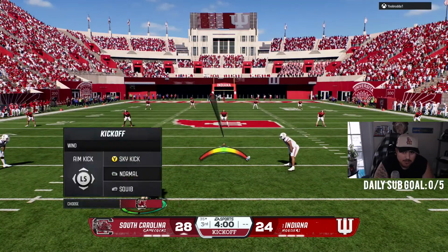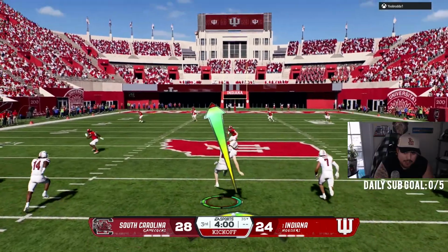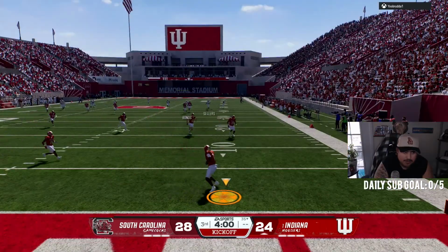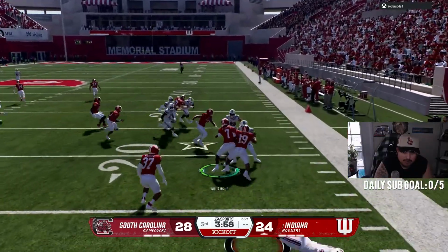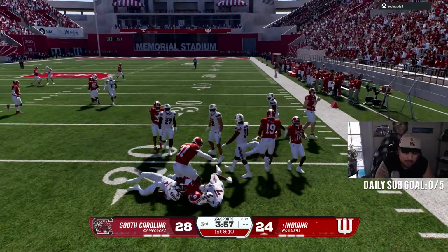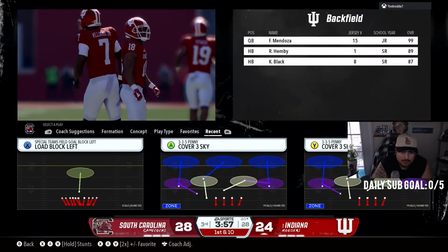And the Gamecocks will kick it away to crank up the second half. He'll bring it back from inside his 5. He was hoping for something a little more dynamic, but they get him on the ground at the 20.